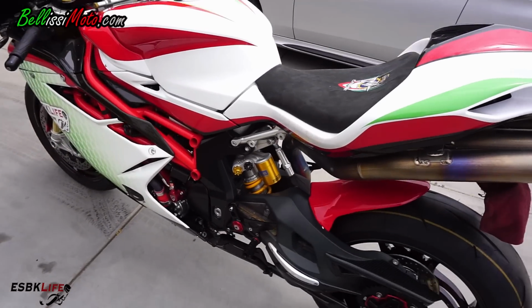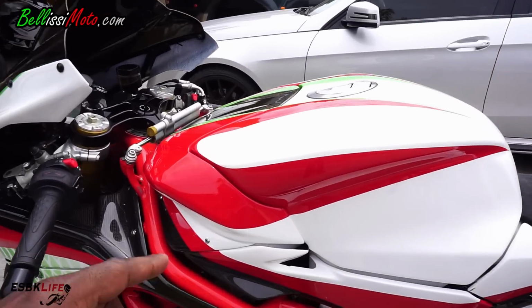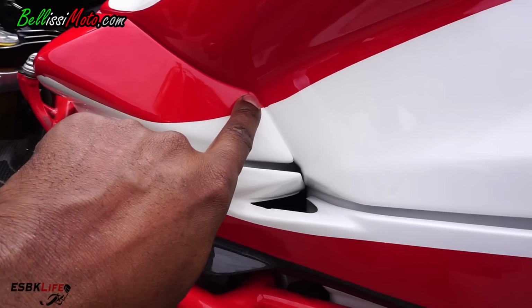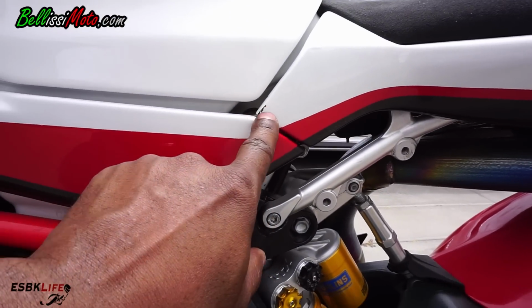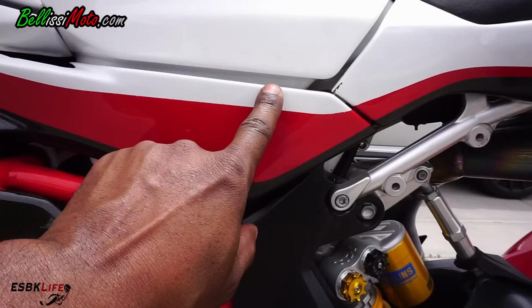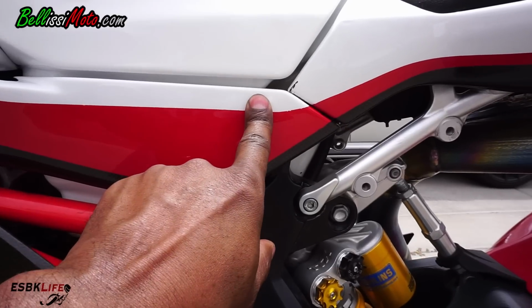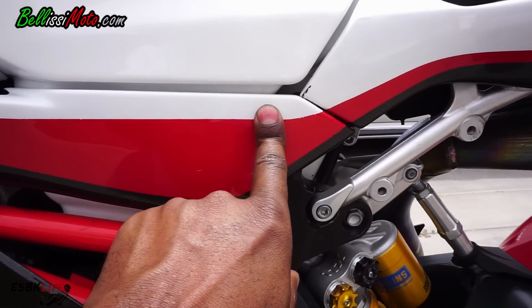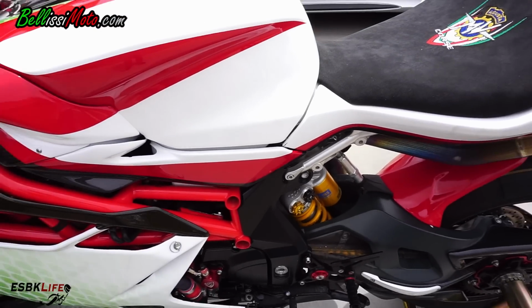I'm going to need some touch-up paint because fitting was really tight. So right in here, I've chipped it just a tiny bit right there. I'm going to need some touch-up paint there, and then right on the edge here. I'm not liking how this side panel sits, so I'm going to have to figure out how to make sure that it fits a little bit more in tight, sort of like that. But we will work on that.